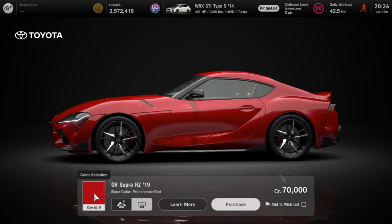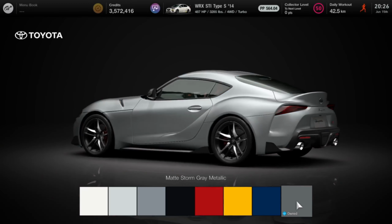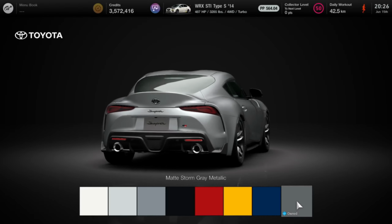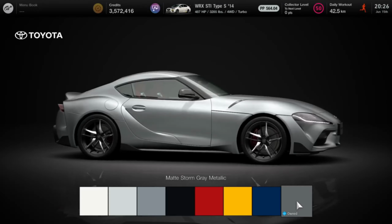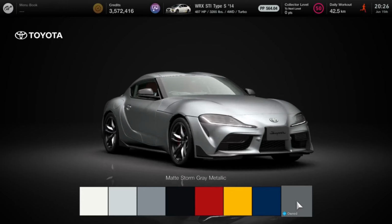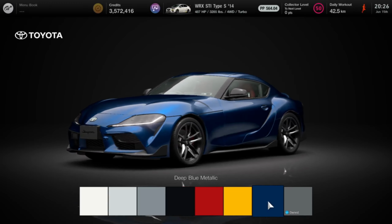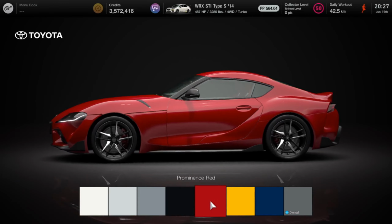This car has 8 different colors. You may know the color already, Matte Storm Grey metallic, which is the A90 edition that came out on the UK market version of this car. We also have it in a lot of other colors: deep blue metallic, lightning yellow, and prominence red, which is the most popular color.